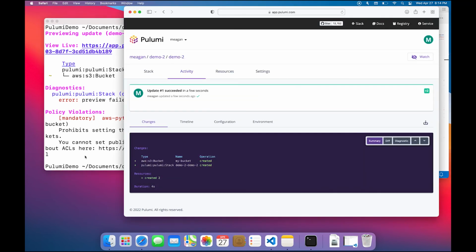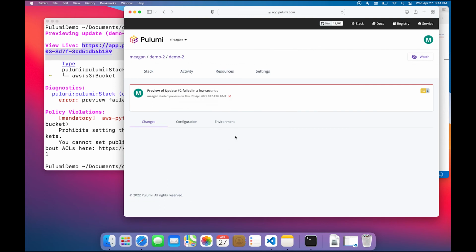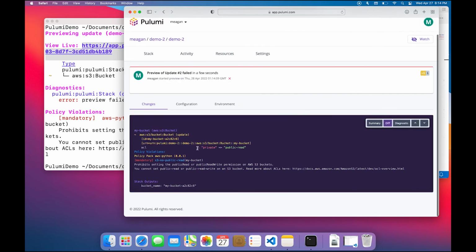The only other cool thing to check out is my preview of that on the Pulumi service. As you can see, it says the preview failed. It gives me the reason, and then I can also see the diff. I can see that it went from being private, which was an inherent setting, to public read. All right, I hope that put everything into context.